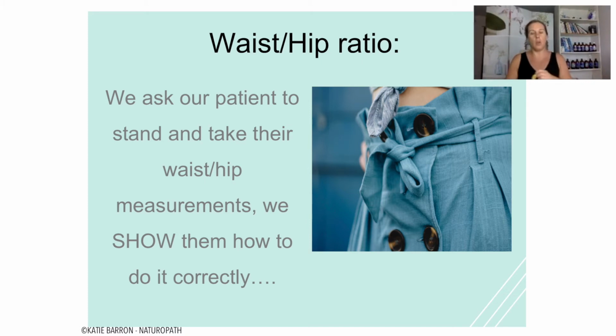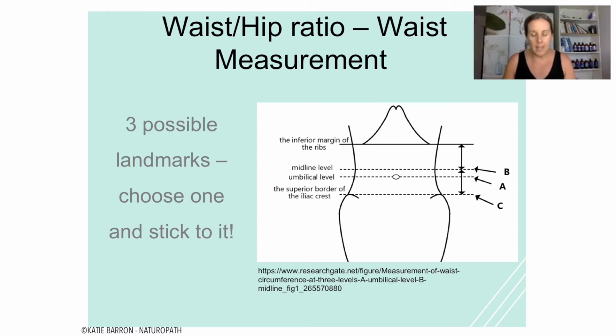Now, what I want to say about this is that to do waist measurements correctly, there are a couple of different landmarks and spots where you can measure your waist. What I implore you to do is to choose one and stick with it. That will be how you take waist measurements. Don't worry about hip, that's super simple.